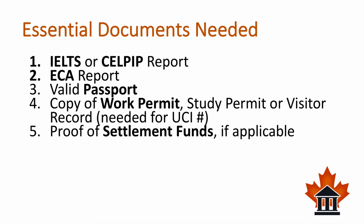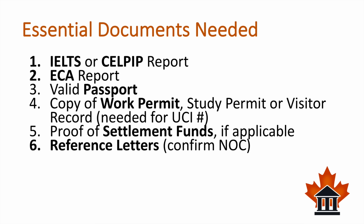Then you'll need proof of settlement funds if applicable. I say that because when you're completing the eligibility assessment, you have to be able to indicate exactly the funds that you have. And there is a certain threshold that you'll need unless you are officially exempt from the need to provide settlement funds. So you need to make sure that you have those in place.